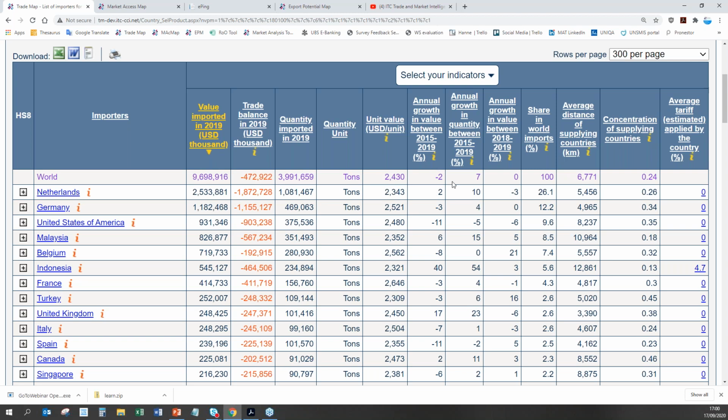However, when growth in value and growth in quantity go in different directions, as you can see here, with value growth lower than volume growth, it means that the average unit value of the product has declined over the last 5 years. This is the trend at the world level. We present the data for all these countries, but at the same time, we also calculated the data at the world level.